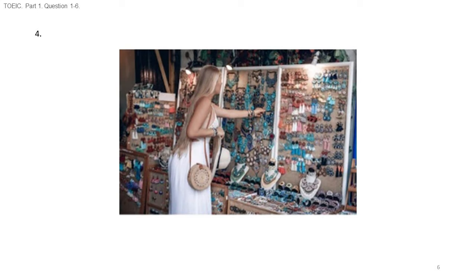Number 4. Look at the picture marked number 4 in your test book. A. She's paying for some jewelry at a checkout. B. She's trying on a necklace in a boutique. C. She's carrying a handbag on her shoulder. D. She's assembling one of the store shelves.